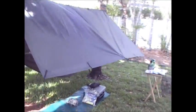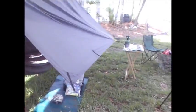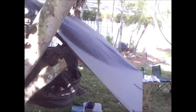My campsite is still looking good. It's been really windy down here. It's Wednesday, April 18th. You can see the wind blowing fairly good here. Everything stayed up pretty strong. I'm going to check all my guidelines and everything in a little while.